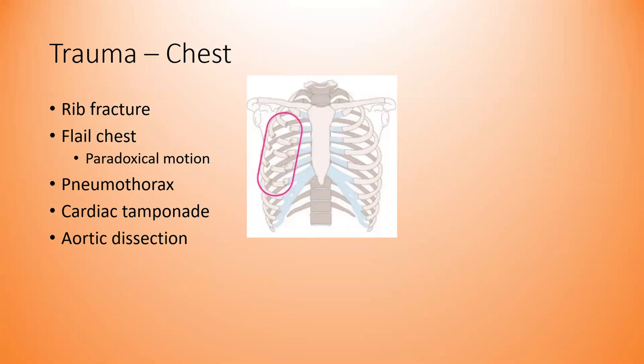So rib fracture. You can have a flail chest, which is going to have multiple rib fractures. You can see sometimes paradoxical motion where the rest of the rib cage goes up, but the broken area goes down, and then vice versa. As the ribs go down, that area goes up. Pneumothorax, pneumo meaning air in the chest. So not in the lungs, but actually in the chest cavity. There's cardiac tamponade, which is like fluid surrounding the heart, and then aortic dissection. You can have somebody in a significant car accident, and it basically rips open the aorta and they can bleed out.